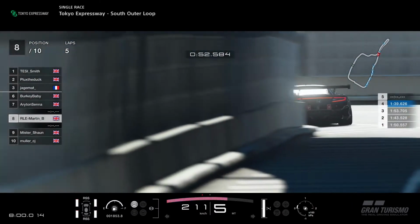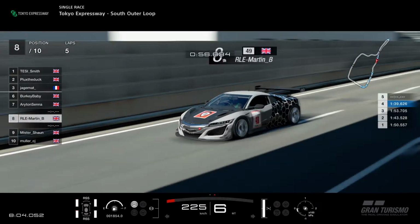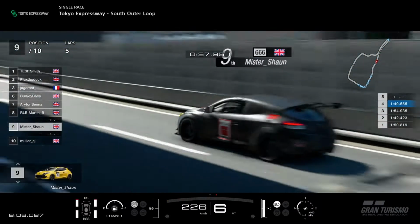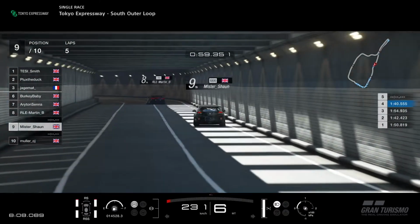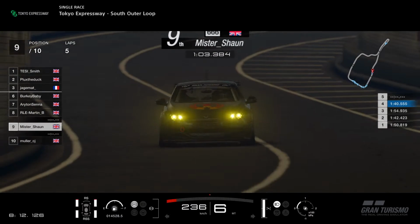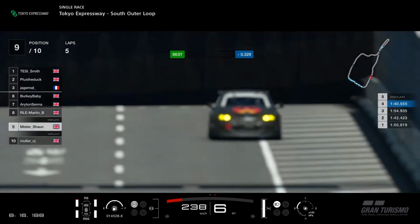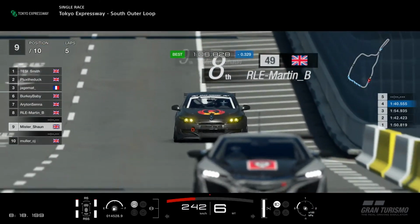As we see, Martin is gapping Sean now. The tires of Sean are starting to wear a little bit, and I am quite happy to see that more people are using the front wheel drives, seeing as me and Muller started the trend.